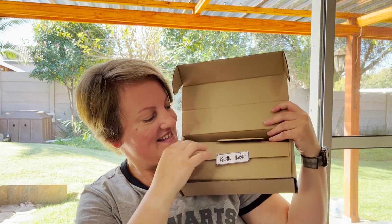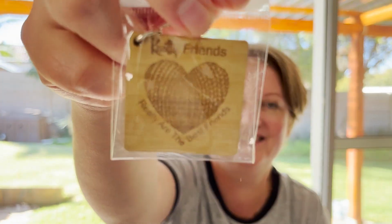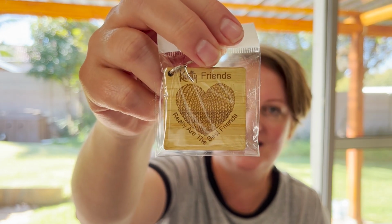So it comes like this, and Mrs. Naughty always gives a handwritten note. Let me quickly see. Oh, she always gives in all the boxes a beautiful note. So this is the yarn. Okay, so let's unpack the box. All right, so let's leave the yarn for last. There is this beautiful keyring that says naughty friends really are the best friends. I hope you can see. I don't have a second screen to verify if the things are in focus.